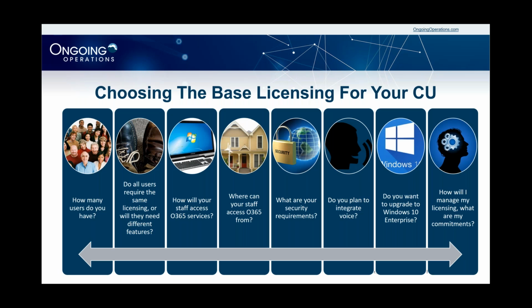All right, so here are some of the questions credit unions should be asking themselves before choosing their licensing with Microsoft, and this will help you figure out the best licensing options based on what your credit union needs. So how many users do you have? Some licenses give you more features built into the license if you're a smaller organization, so you may not need enterprise level licensing in order to get the feature sets that you want.